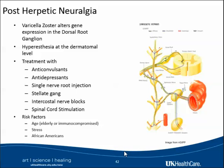Advanced age, African American, immunocompromised. So if you're immunocompromised, a lot of times in cancer treatment, shingles will come rip-roaring out. The elderly, okay? Stress, and there seems to be a predomination for African Americans. What happens is the virus will live in the dorsal root ganglion, okay? And so you get hyperesthesia at a dermatomal level. So these are the fibers, the white and gray ramus out to the sympathetic chain, sympathetic ganglion. It lives dormantly in that region and expresses itself under times of stress or immunocompromise. The elderly start to have immunocompromise, and that's why that happens.